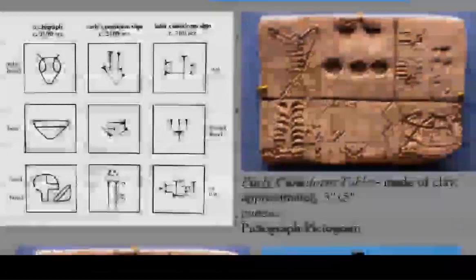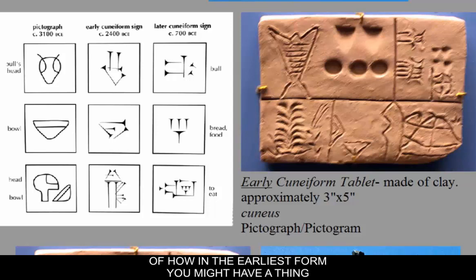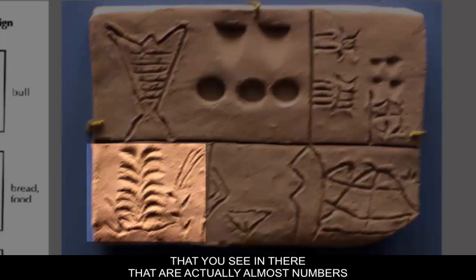The early cuneiform tablets, you can see, are basically just pictures of the items. I just wanted to show you an example of how, in the earliest form, you might have a thing that looked like a bowl, a thing that looked like a plant, and then you might even have marks, those cones that you see in there, that are actually almost numbers of each one of the items.